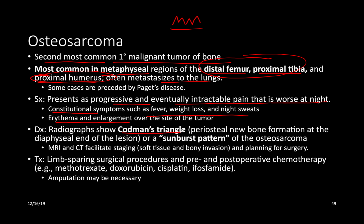Radiographs, we can look for Codman's triangle, where the femur sort of tapers at the end, like this. If we have a tumor growing here in the metaphyseal region, what's going to happen is that the periosteum, or the lining of the bone, is going to start to raise off of the bone itself. And this is our sort of Codman's triangle. If you put an extra line here, you would have a triangle, and that is indicative of an osteosarcoma. And that really can help you remember that osteosarcomas tend to come from this area of the femur. Is that because of that tapering, that's how you get the triangle. Okay.